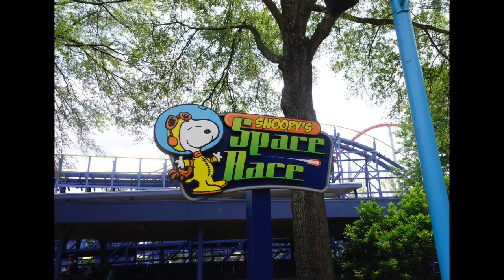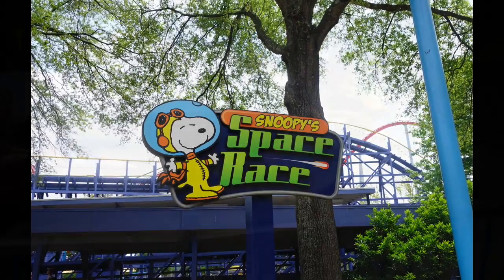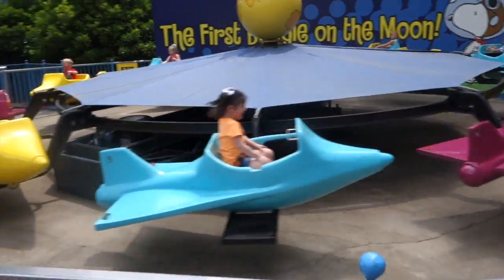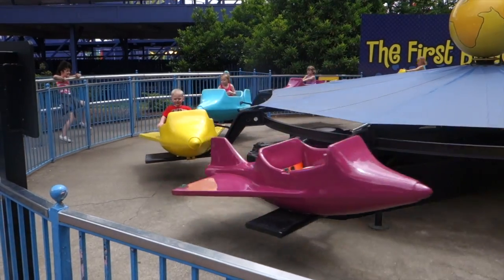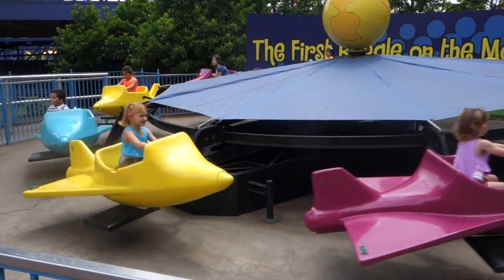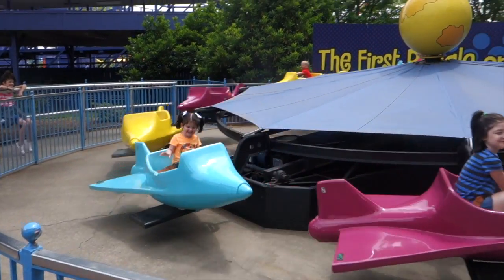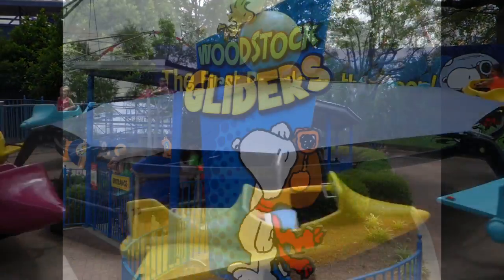Snoopy's Space Race is a miniature jet ride. Kids must be able to sit upright, and there is a maximum height of 54 inches. The ride does travel in a circle and has a slight incline during the ride. There is a button the kids can push that makes a noise. This ride was added in 2010 and is posted as lasting 4 minutes.